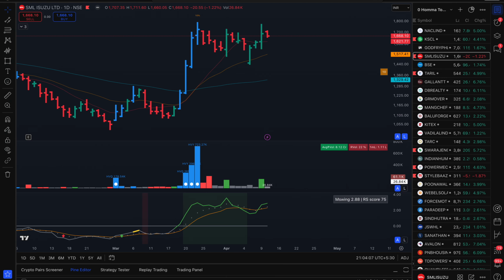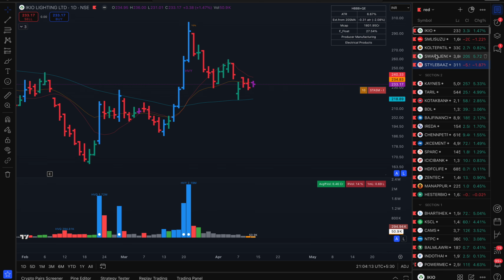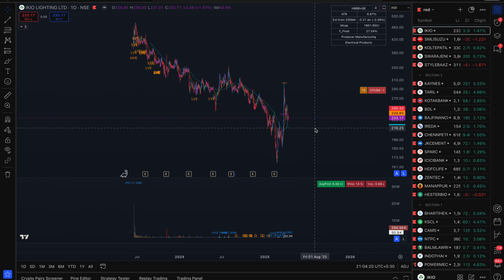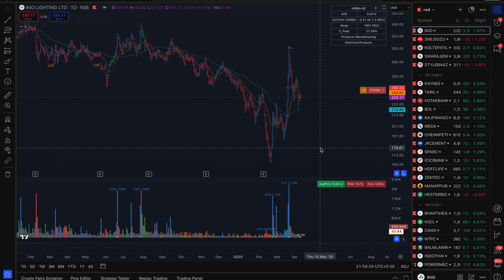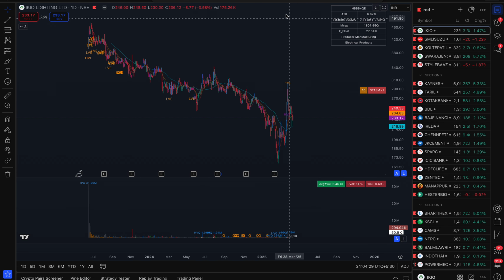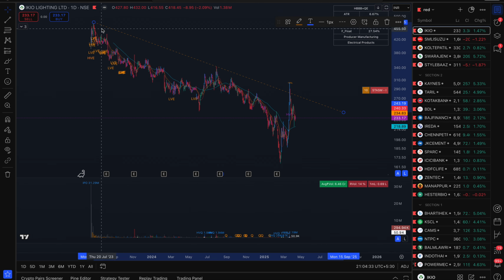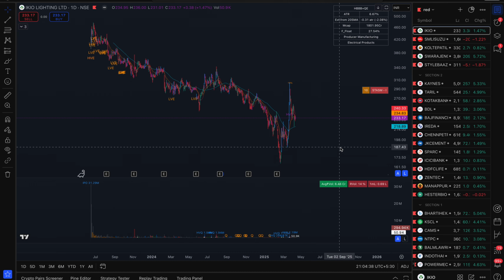So okay, now since I have explained how I got that list, I will now take you to the list itself. There are a couple of names on top which I think in the short term are actionable. Now Ikeo, if you look at the long term chart, is still on a downtrend, but there are some signs of character change. If you look here, this is some sort of a downtrend channel, downtrend line. It's almost in a downtrending channel.